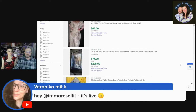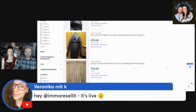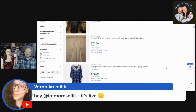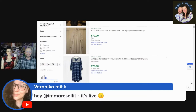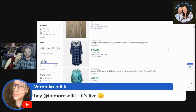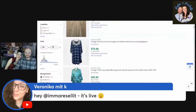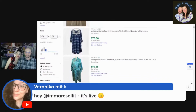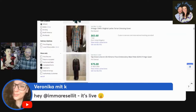All right, so here we go. Here's some more examples around this price range. That looks like a puffer coat. I'm not sure what that's in there, but here's just another plain white one, with collars. Very conservative looking. Nothing risque about that at all. And the $70. I'm sorry, I need to interrupt you. The one below it is Victoria's Secret, and that's flannel, and that is $75. So I guess we're seeing some movement in the vintage-y section of Victoria's Secret.